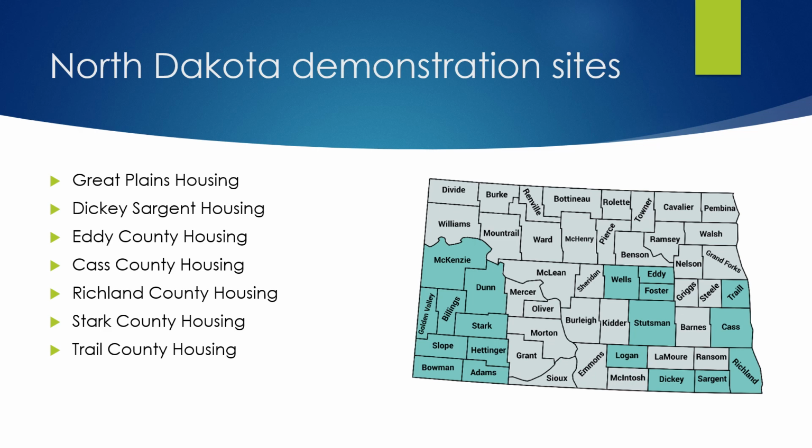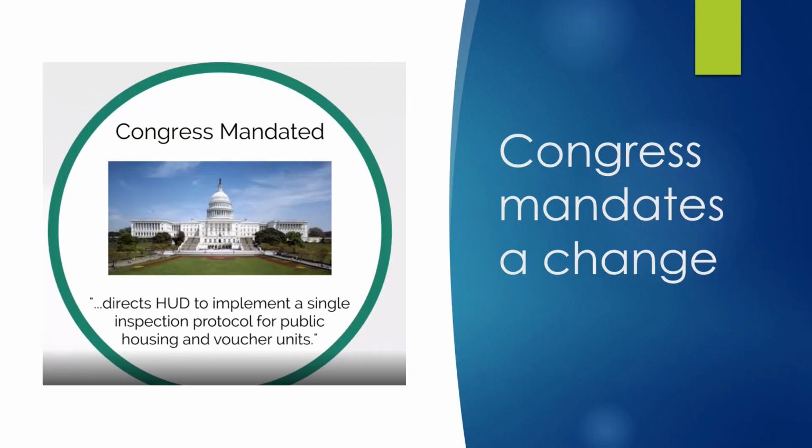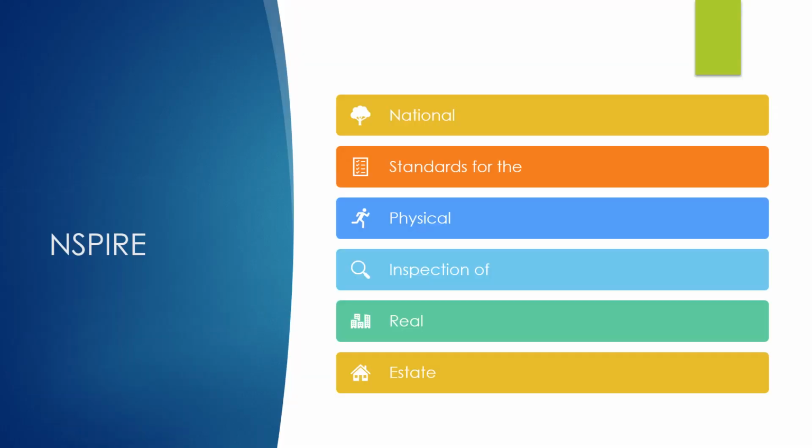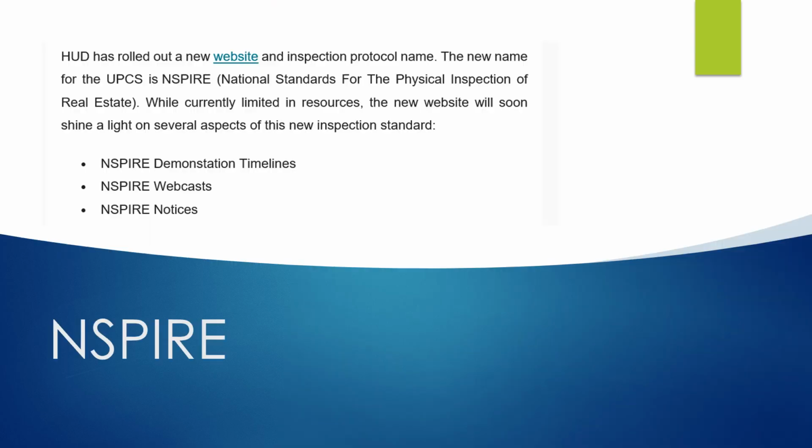In North Dakota, there are demonstration sites across the state. Great Plains Housing, Dickey Sargent Housing, Eddy County Housing, Cass County, Richland County, Stark County, and Trail County Housing are using UPCS-V. Again, it's a mandated change by HUD to implement a single inspection protocol. So now HUD wants to inspire all of us. Inspire is national standards for the physical inspection of real estate. This is a new type of inspection to replace REAC. Again, HUD wants to go with one inspection.